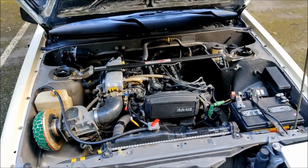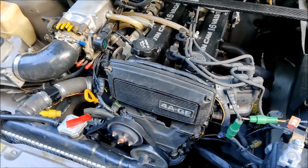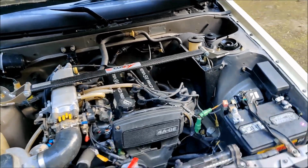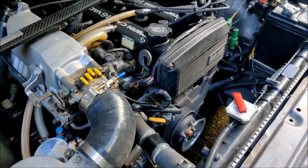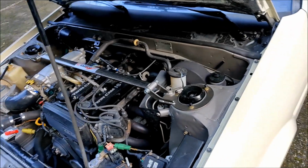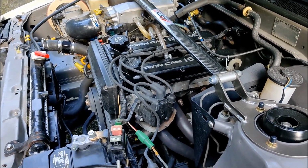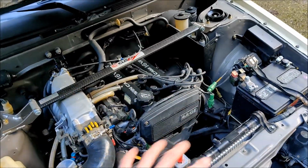Not a good look. In here is a Frankenstein junkyard garbage 4AGE that's been super reliable and is actually really torquey and fast. So this block I got with the car. This isn't the original engine for the car, and it is a Geoprism 1.6 with the 10.3:1 high comp. It's a 7 rib 4AGE, which is the strongest one you can get, and this is, like I said, the rare high comp version, so I'm pretty stoked to have that. And it actually does 10.3, it's not too bad.